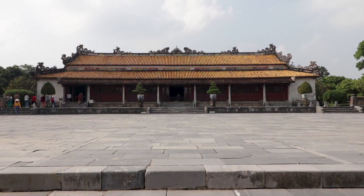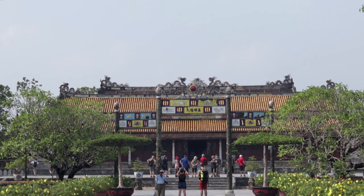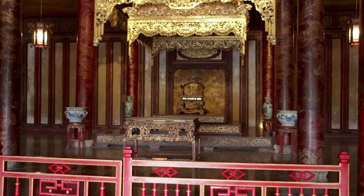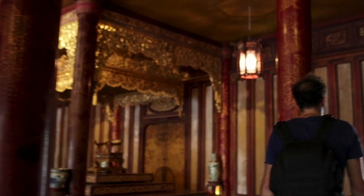The complex consists of a lot of different palaces and temples, but behind me is the main palace. It's the Noa Toa Palace. Every month, the emperor would hold audiences here together with the male members of the royal family, and a lot of the important decisions were taken right here. In the middle, you'll find a beautifully decorated throne. Really, really impressive.